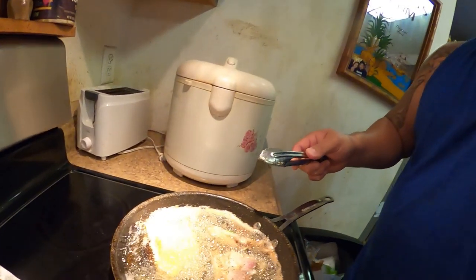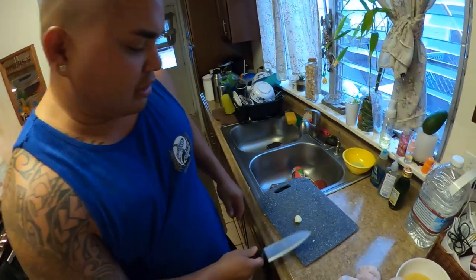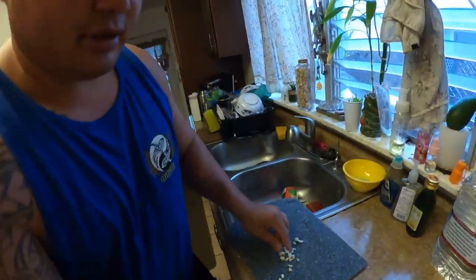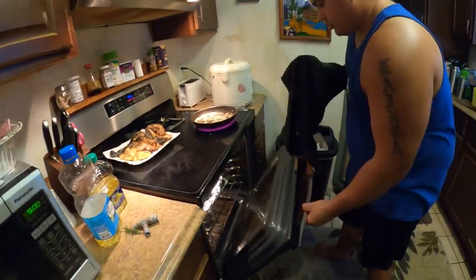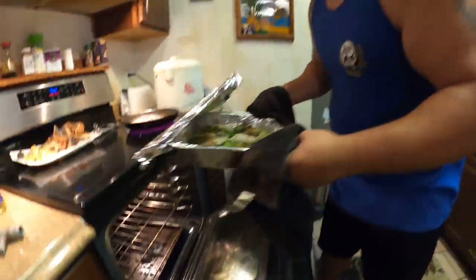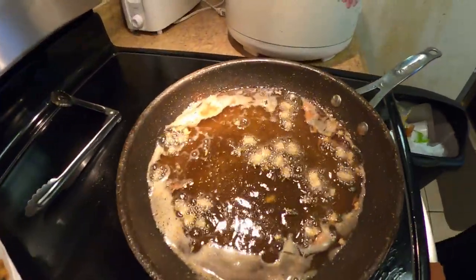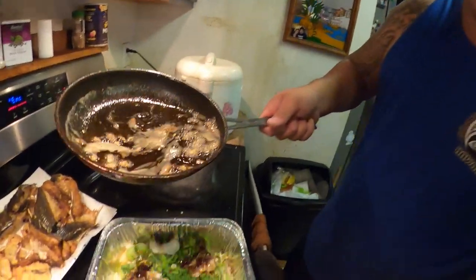Okay, my last batch. When I'm done with this, I'm gonna use this oil, throw some garlic inside, and use this as a hot garlic oil to dump on our steamed fish in the oven right now. All right, we're back. The fish is done. We're gonna get our garlic ready, put it in the hot oil, and put it all over the fish. As soon as our garlic turns golden brown, I'm gonna dump that all over, and all that remnants from the fish we just fried. Here we go.